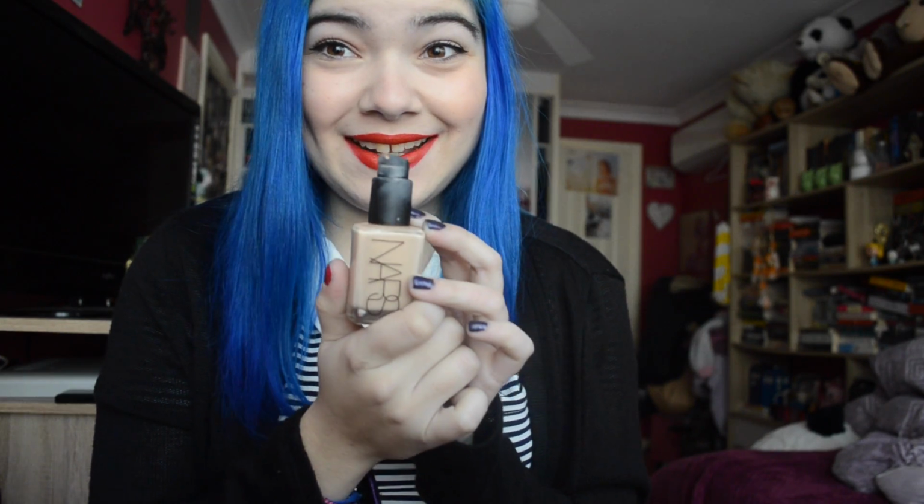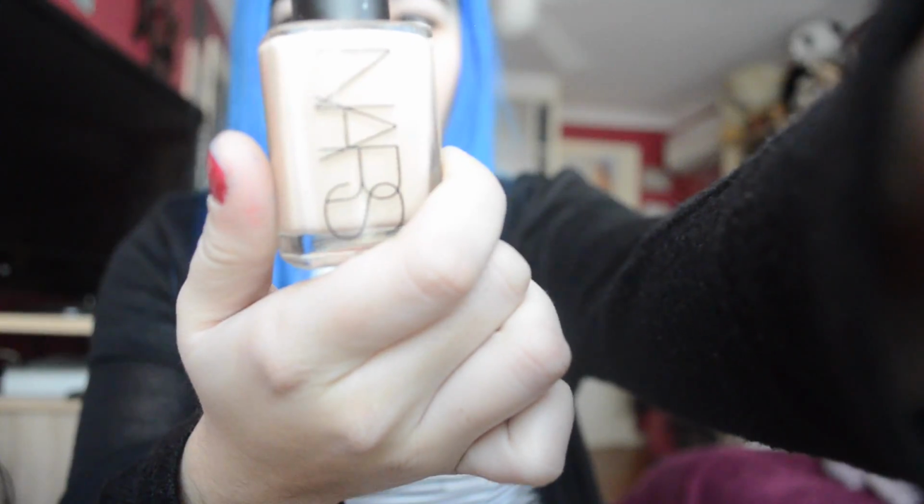Kind of more expensive alternatives. One that I'm in love with right now, I've just recently got it, and it's the NARS Sheer Glow. I know everyone raves about this, but it is amazing. Like, my life has changed because of it. Let me just, there you go.